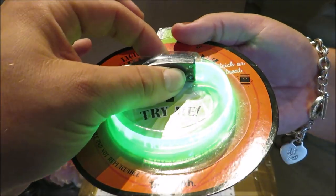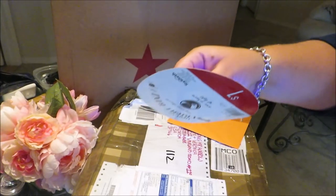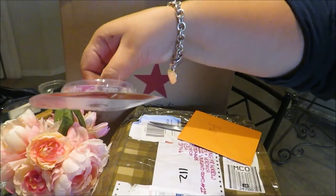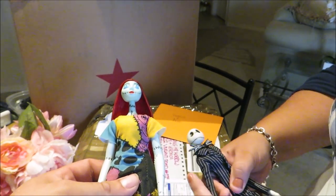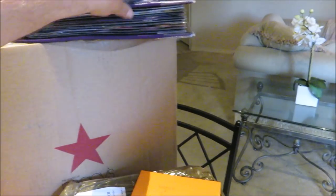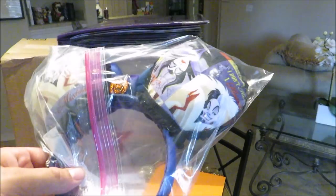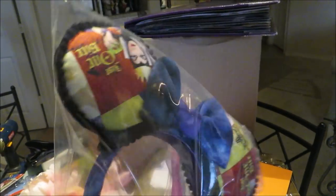Oh. Light up wristbands. Trick or treat. And this one says, eek. Eek. I can't believe these little figurines. These are amazing. These aren't even just for Halloween. Wow. And a pair of ears. And actually, oh, Corella's on here. No way. Oh, there she is. Corella. I wonder if she made these.